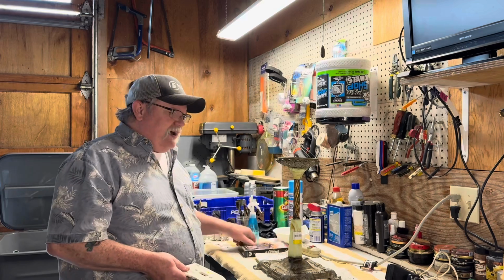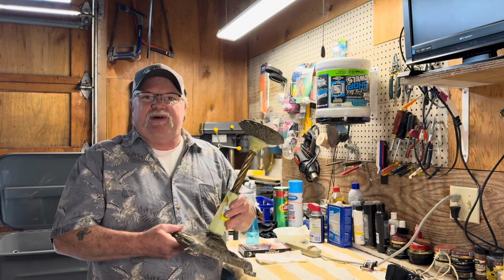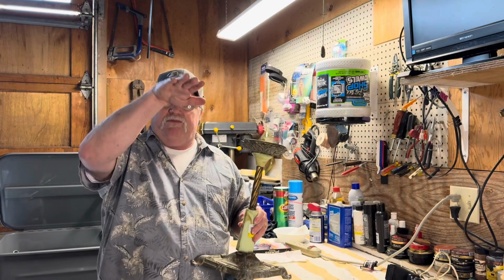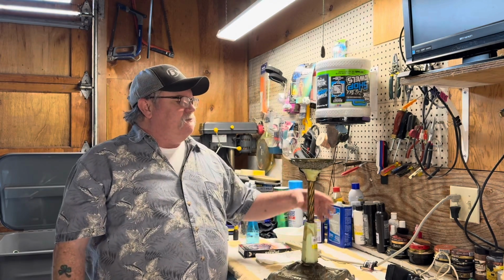So I went back, and you guys saw me find this. This is a piece of a floor lamp. It would have been, God knows how tall or short it was, but this is a piece of a floor lamp.